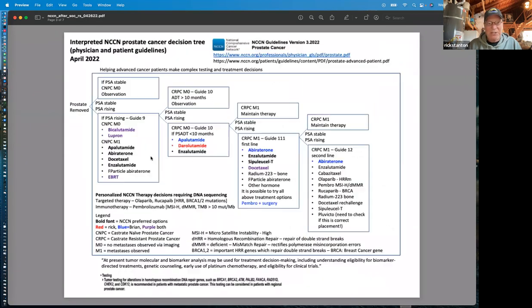So here we go. This is my interpretation. This is a decision tree. It is boiling down 50, 60 pages of the therapeutic decisions outlined in the guidelines. I'm going to start with the prostate removed because that's advanced. There are some other guidelines for determining when to take out a prostate, but I'm starting here, when the prostate is removed.